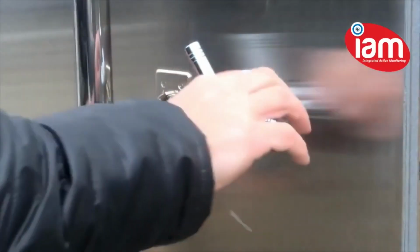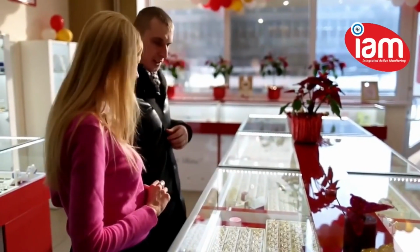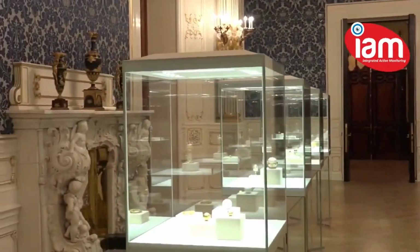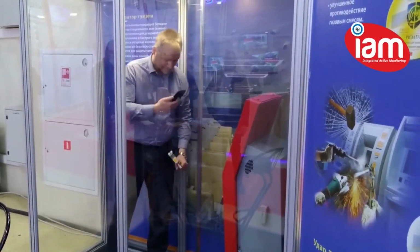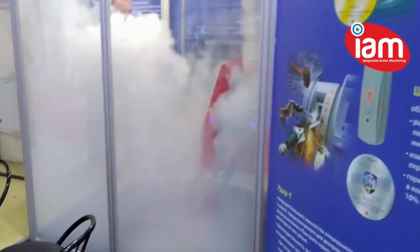One of the most important tasks for banks and jewelry stores, as well as for museums and exhibitions, is to make sure the valuables and money are safe and well protected. The Rialta company has recently introduced the new security fog generator, Udar T, which intends to become a very convenient tool for active counteraction to intrusion attempts.